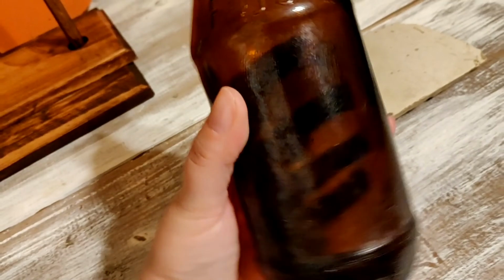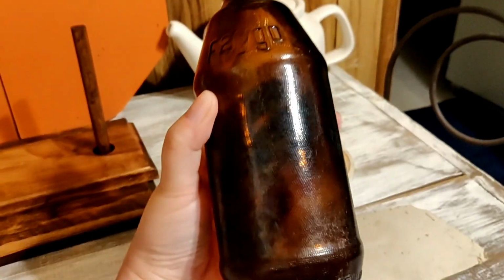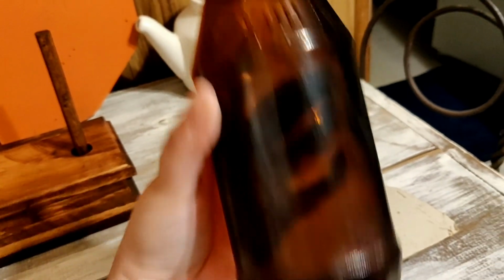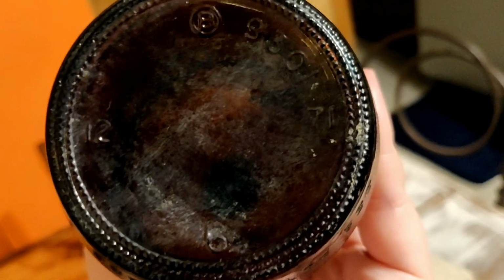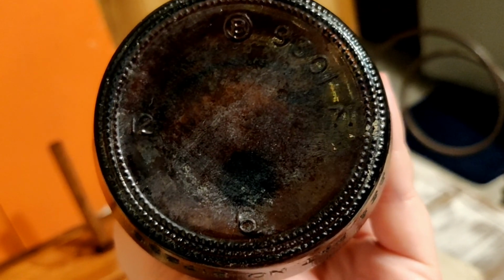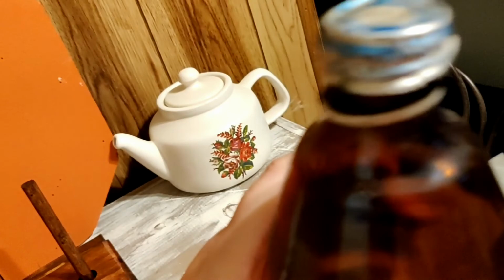So then we've got this Faygo bottle. We tried to open it so that we could clean the inside, but we would ruin the cap opening it. So we're trying to debate on whether or not we want to open it or not. It just says not to be refilled, Faygo. Not super exciting, but on the bottom it's got a 5, a 12, a B, and then 9301, and then a 71. And I think the 71 is probably the year mark. I'm going to assume that it's from the 70s. It's older. So we don't have one of these.